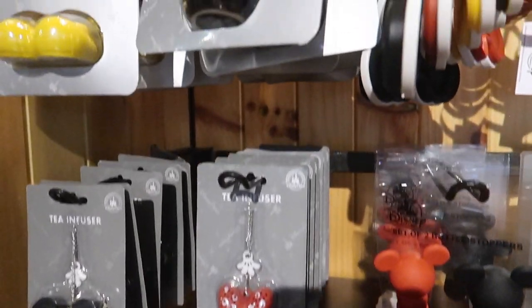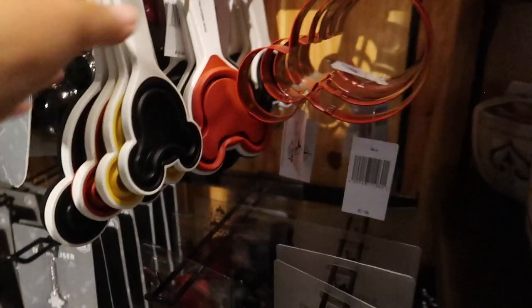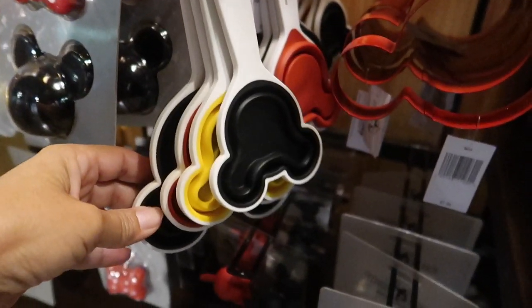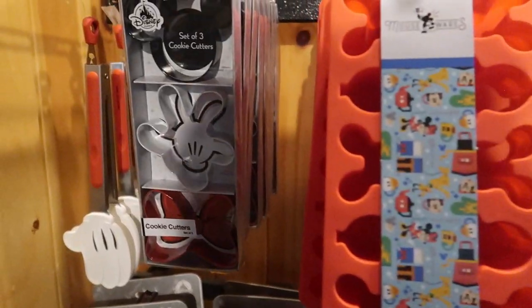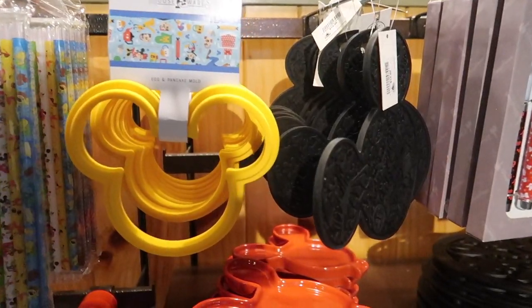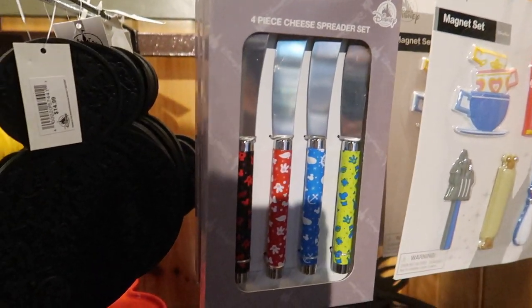Tea infusers. Stackable salt and pepper shakers. That's neat. Are these measuring? Oh, these are measuring cups. Measuring spoons. $19.99. Oh, cheese spreader.